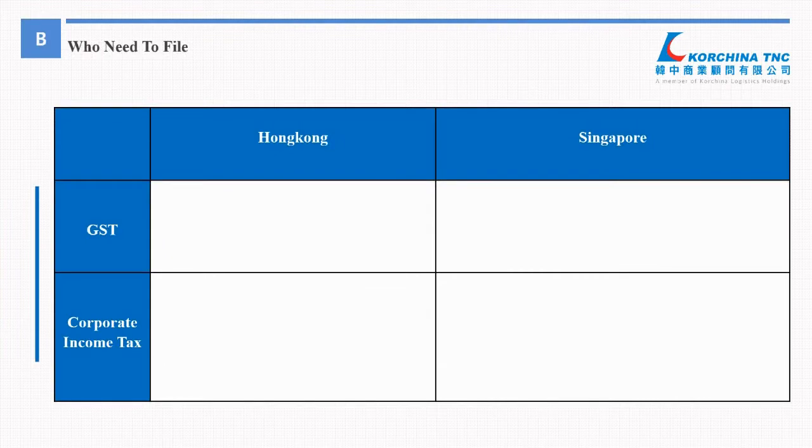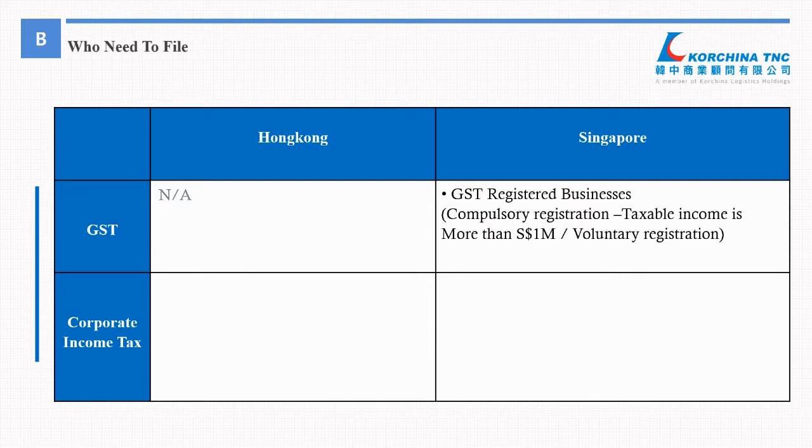Hong Kong GST not applicable. Singapore GST registered business: compulsory registration if taxable income is more than 1 million Singapore dollars; otherwise voluntary registration.